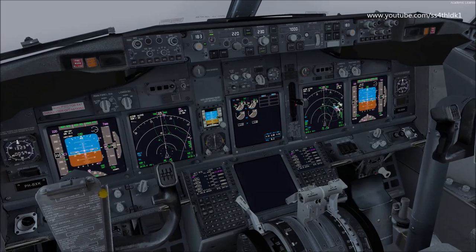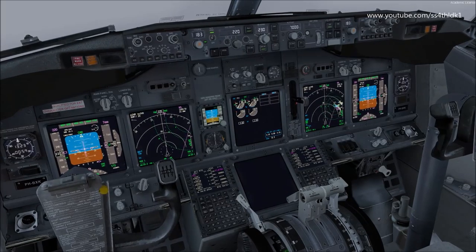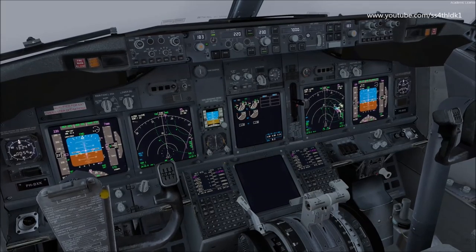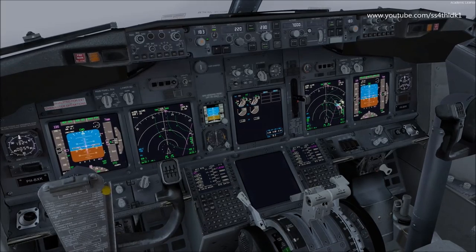Mission Papa 1 Bravo is passing 3,500 on the Andy 1 Sierra departure. Mission Papa 541 Bravo, climb flight level 130. 15130, North Shuttle 541 Bravo.